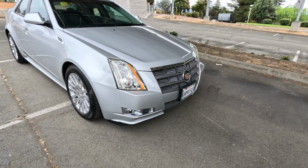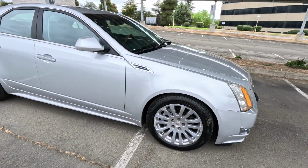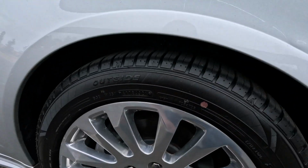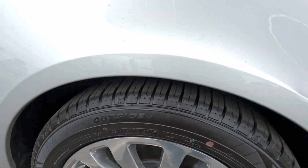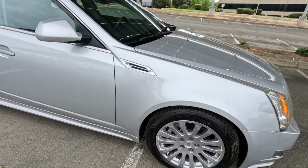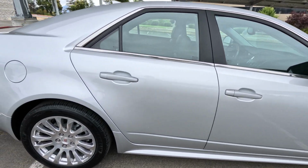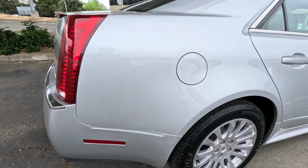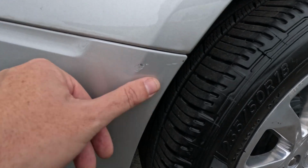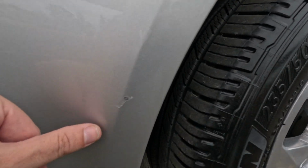Otherwise, it's a pretty darn nice car. Tires are fresh, end of 2021, so those are good. Just a nice sedan. Little minor scuff here. It is definitely down to the base. Looks like it's got some touch-up paint on it, so somebody's gone ahead and cleaned that up a little bit.